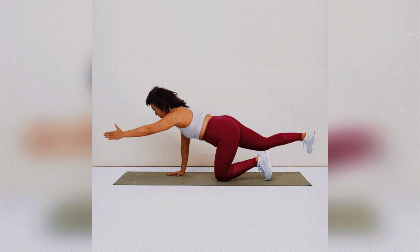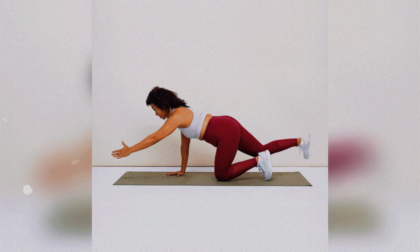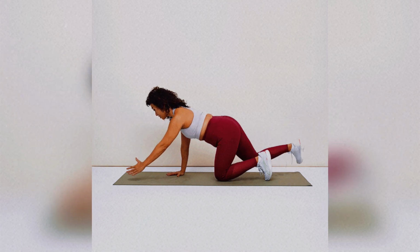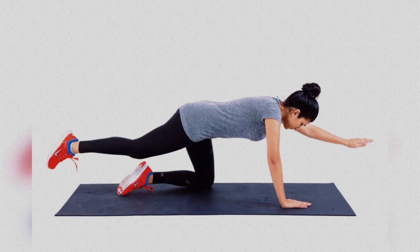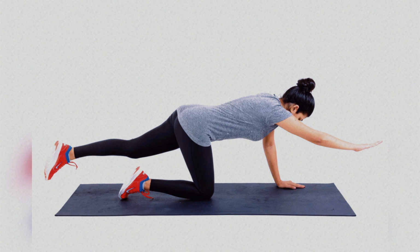Now that you know the 6 exercises that solve 95% of your physical problems, the question is, are you going to wait another year to start, or are you going to take the first step today? All of these movements are simple, safe, effective, and accessible. It doesn't matter your age, fitness level, or routine. They were designed to work with the body you have today and build the body you want tomorrow.